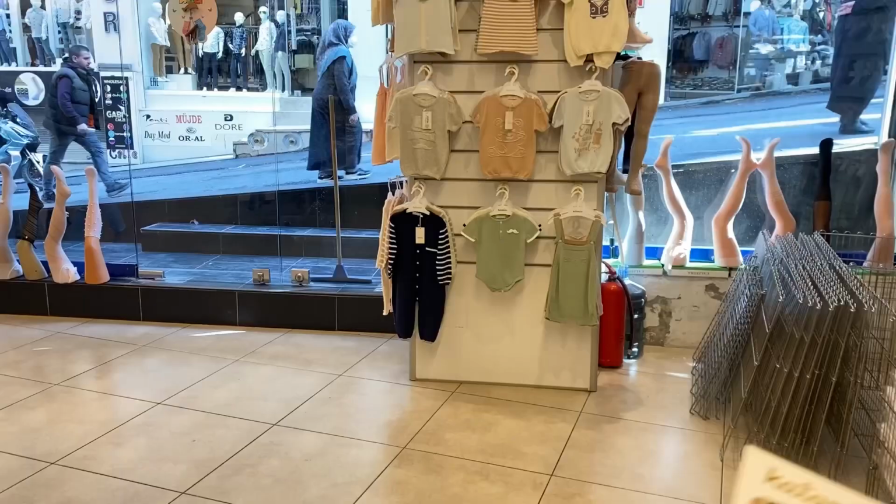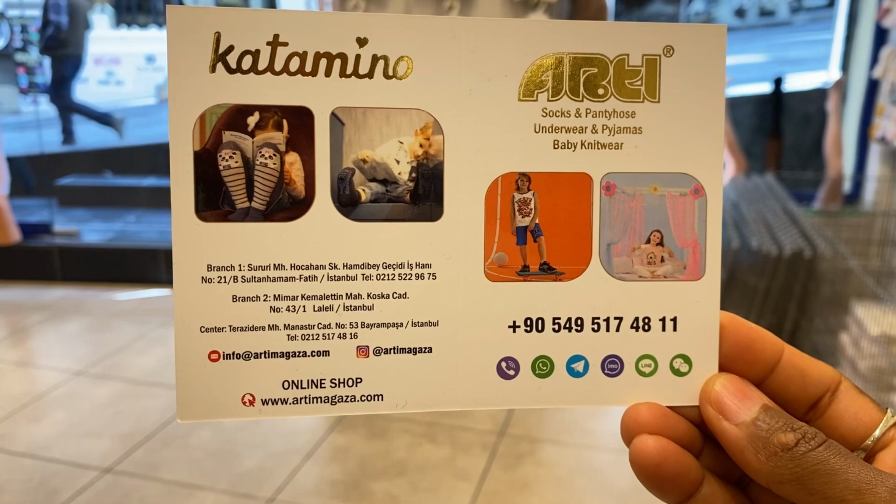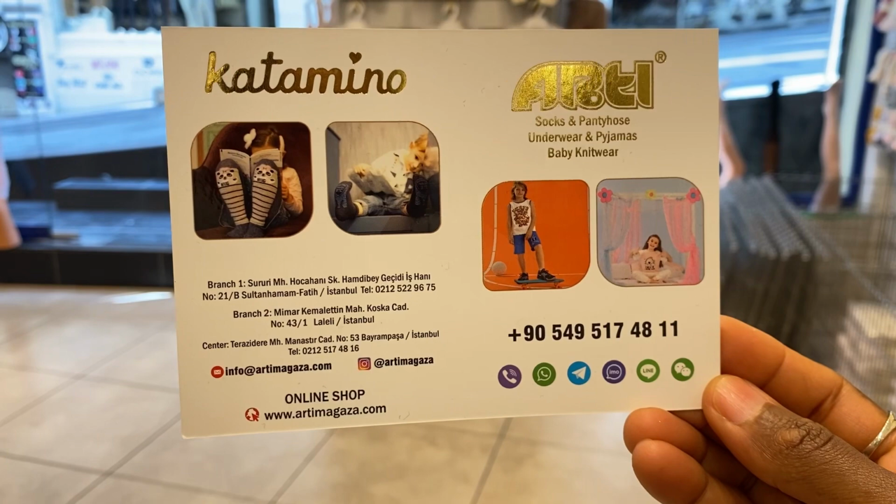So guys, this is the name of the shop. Again, take a screenshot if you're interested. It has all the information. The numbers where you can reach them on WhatsApp, Viber, I don't know, Telegram. All of it.